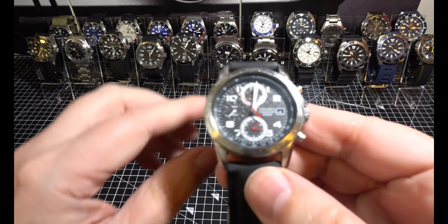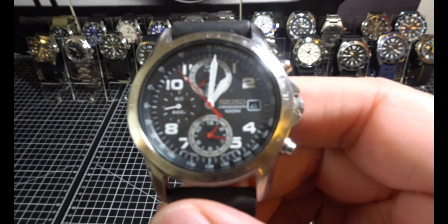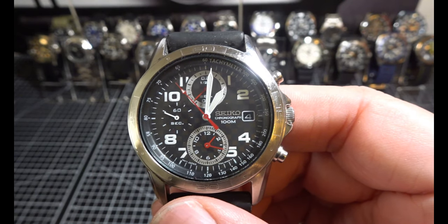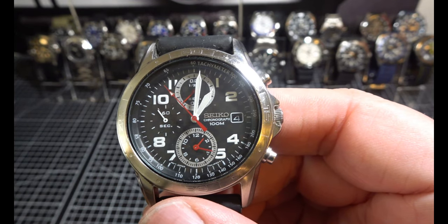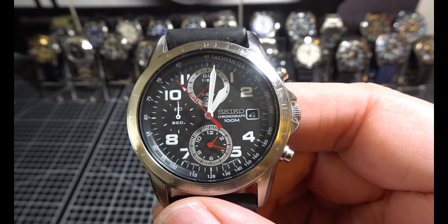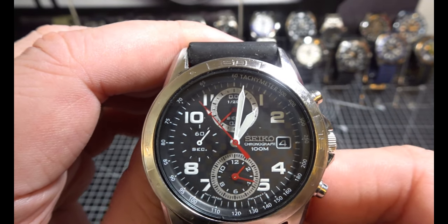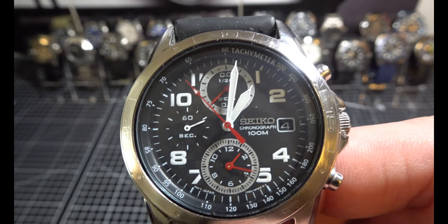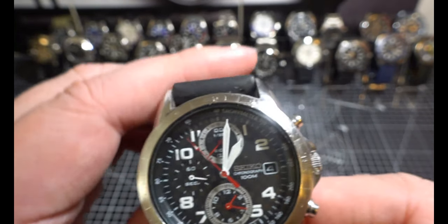This is actually the first Seiko I ever bought. It was back in 1996. I'm not sure what model it is actually, to be honest. I have got the box and the paperwork for it somewhere, but I have had a good root around and still can't find it. But anyway, this is a little Seiko chronograph. Quartz movement. It is 100 meters water resistance, got a 12 hour chronograph on it. You've got your date at 3 o'clock, you got lume on the hands and hour markers.